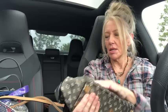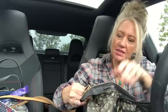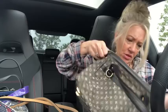Let's see. Let's start with, well, first of all, you can just tell by the quality, but I'm just going to go ahead and open it up and show you the code is right. It's so hard to find because it's a vintage bag and it's really, really worn in. Where are you at? It's here, I promise you, because I took a screenshot of it. Like I said, it's really, really hard to see.